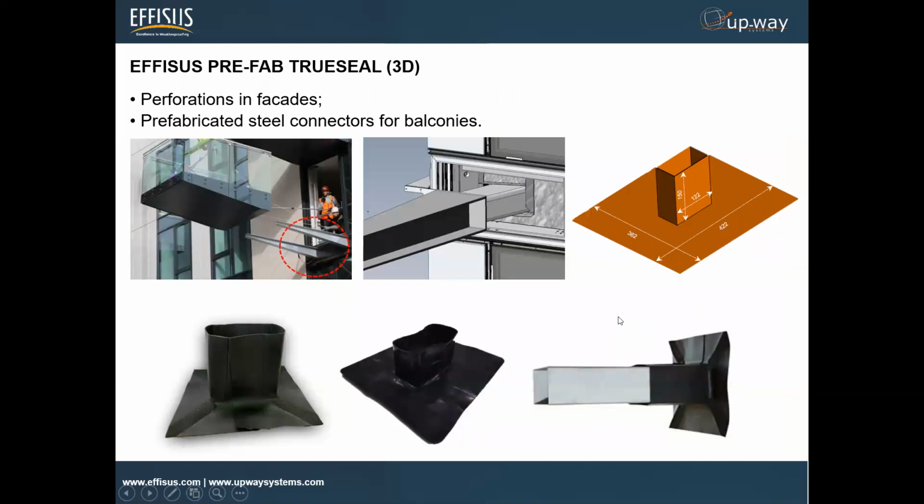The next level, and not the last, because we're constantly improving the application of this specific product, we call it prefab 3D. It's for those exact applications that you see here in the picture. We see a lot of perforations in the facade, like prefabricated steel connectors for the balconies, beams crossing the facade. These can take different shapes, like an IH beam, and we produce those pieces all at factory with the exact shape that the installers need.